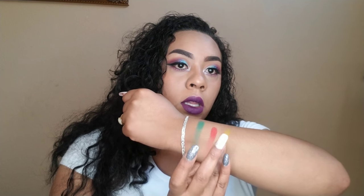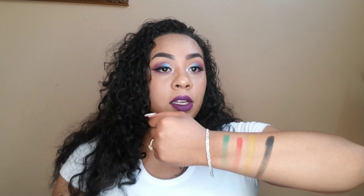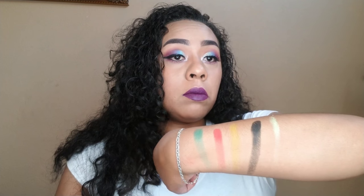Isn't that lovely on me like that? But that's pigmented for a yellow. Just because you can access the black, and that's actually a really good black eyeshadow. This lime green is really pigmented also.